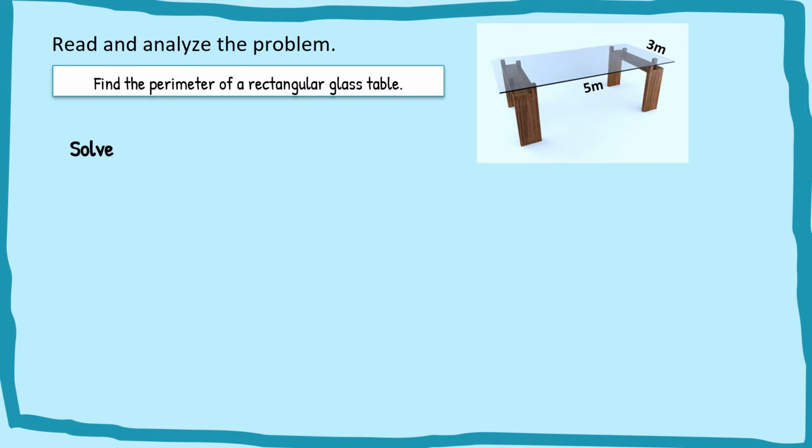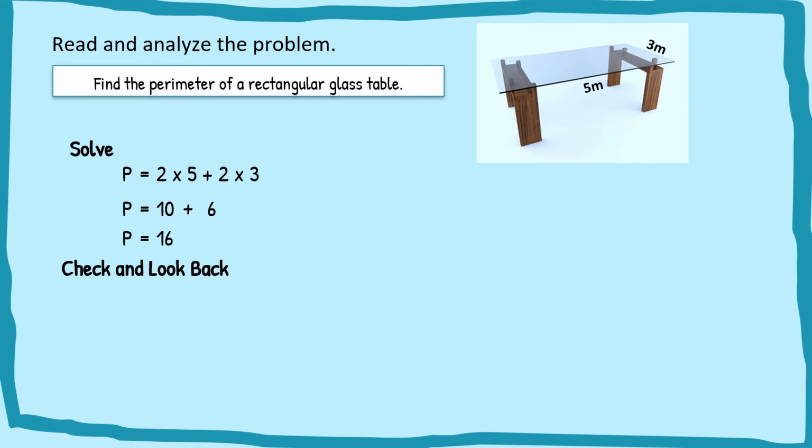Step 3. Solve. First, multiply 2 times 5, that is equal to 10, plus 2 times 3 is equal to 6. Then, 10 plus 6 is equal to 16. Step 4. Check and look back. The problem is asking the perimeter of a rectangular table. So, the answer is 16 meters.